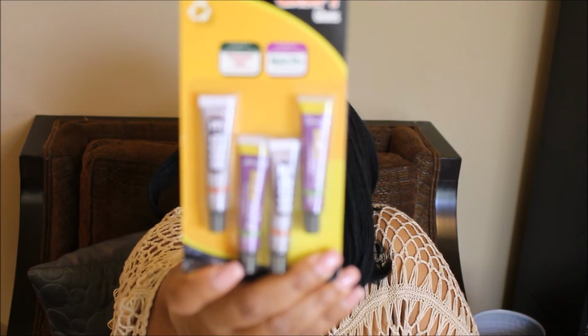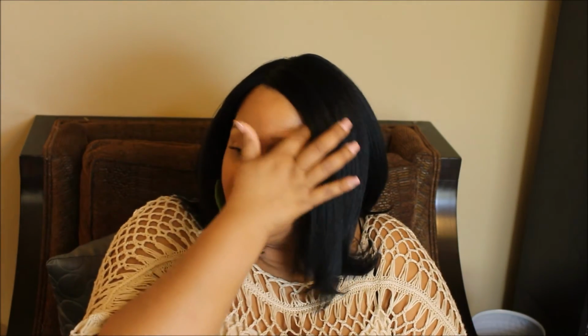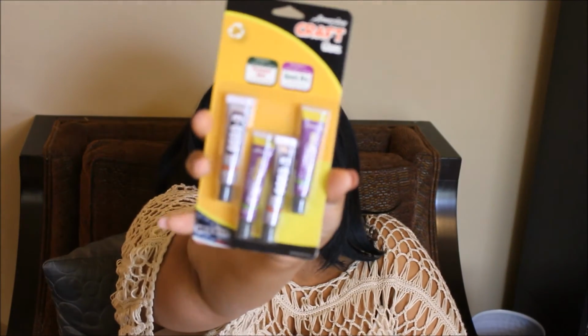And then I did find the little sample pack of the E6000 products. You get 2 of the mini E6000s, and then you get 2 of the quick holes. It's a contact adhesive. So I got that, because I've run out of E6000. I've been using the adhesive that Dollar Tree sells, and I've been holding out. Every time I get a coupon, I end up using it on something else when I go to Hobby Lobby and Michaels or whatever. So anyway, I got that to see how the other one works. I know how the E6000 works.